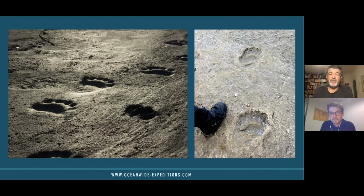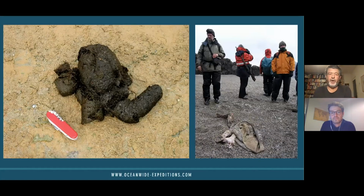But of course, you wonder about the polar bears themselves. Here is a bit more evidence. There are droppings of a polar bear here. These are so-called summer droppings. In summer, there are no seals for them to catch, and they start to graze the plants. So it looks more like droppings from a horse or a cow, but it's in fact also from a polar bear.